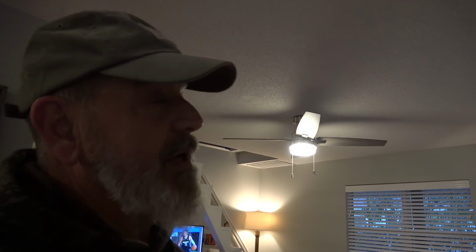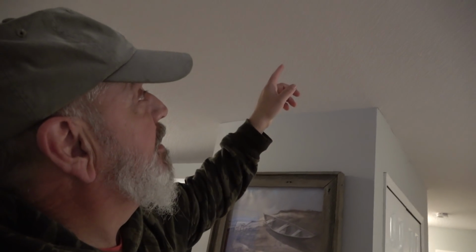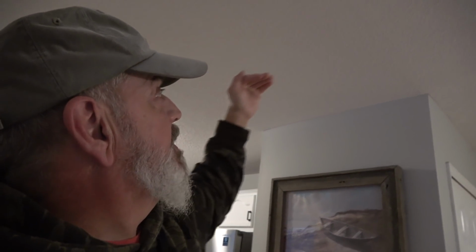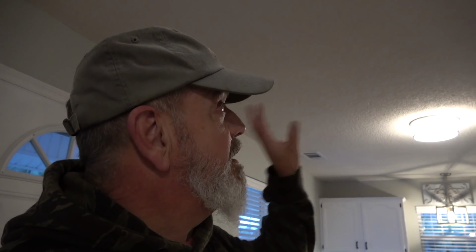So we've got popcorn ceiling in here, and we know that we have some settling. 21-year-old house at the beach. There's a little bit of settling. Right here I have a crack in the tape, I can tell. So we do have a little bit of a dip down. I'm gonna have a guy come quote pulling down the popcorn ceiling and just finishing and painting. It's a huge job. That's something you can do yourself, but I don't want to do that myself. I'm too old for that. So he's gonna come quote me this.